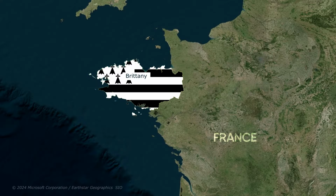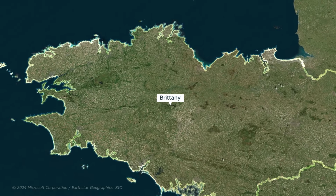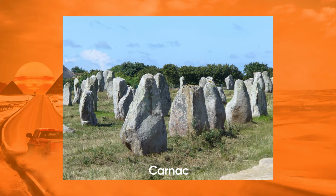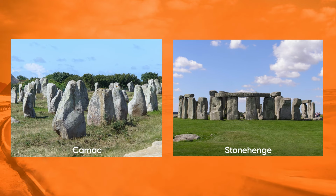Something a little bit different for today's site visit. So I'm here in Carnac. In French, these are les alignements de Carnac. This is in Brittany, which is the northwestern tip of France that sort of sticks out into the Atlantic Ocean. Now, I hate to use a trope, but it's like the Stonehenge of France. Now, some similarities with Stonehenge, but very many differences.